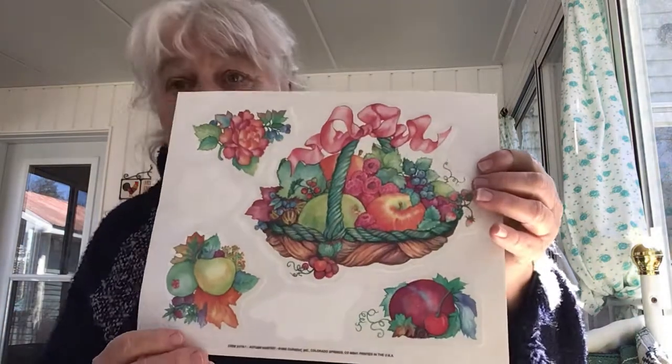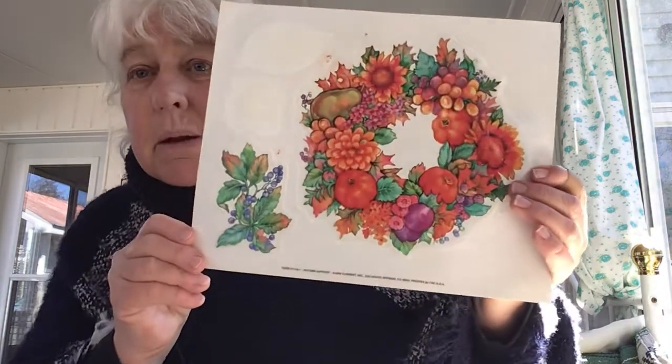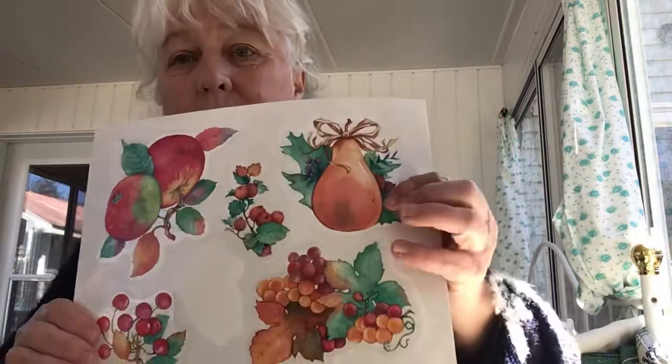Autumn Harvest, 1993 window clings. Isn't that pretty? Look at that. They're lovely. I don't know what it is about these silly little things that came from a dime store, but yeah, that would be nice in my homemaking. Oh, look at the apples. I love apples. I do my fall decor in apples. There's a nice pear there. So those will be for junk journals.